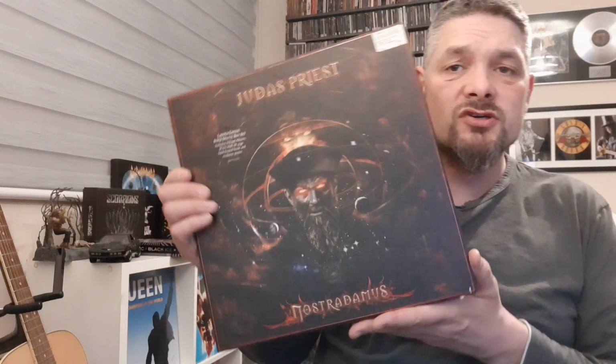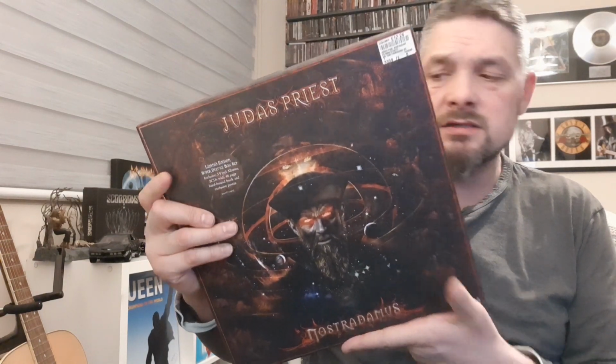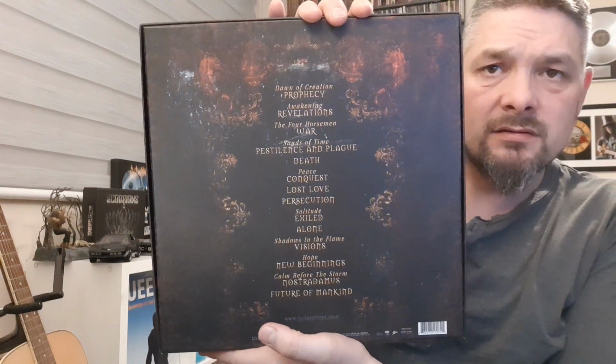Then they came out with this, which is something I showed at Christmas, I think, or was it my birthday? I think it was Christmas. I got this second hand, and I managed to get it very cheap. And it is the Nostradamus box set. It's quite a heavy thing. It's got two CDs, 3 vinyl albums, and a 48-page hardbound book and exclusive poster.